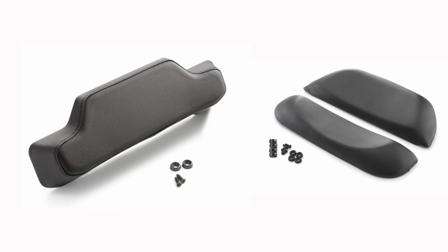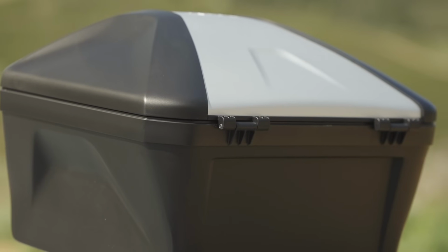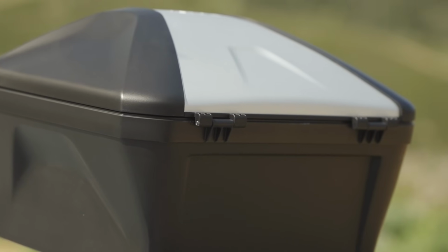Oh, and make sure to budget another 1,000 rand or so for the backrest cushions, so your passenger's spine isn't permanently damaged by the thoughtfully placed ridge in the uncushioned standard top box.